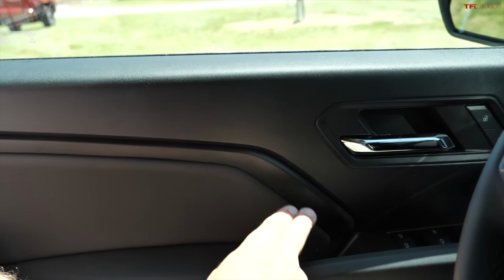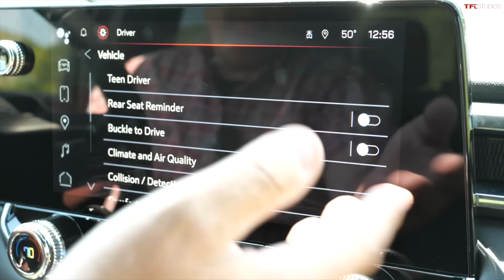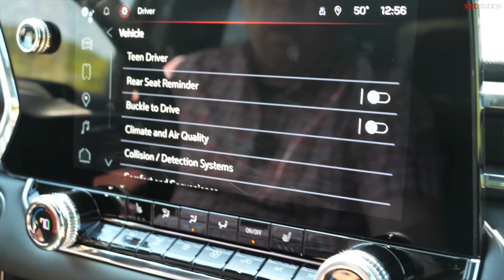You also have vehicle settings like rear seat reminder, buckle to drive. You can adjust that. A lot of you wrote us recently and said modern vehicles and trucks require you to buckle in order to put it into drive. So if you're moving it around your garage, it's a problem. Well, you can turn it off if you're just moving the truck around your parking lot. Let's go outside because I want to tell you about the payload and towing and then the price.